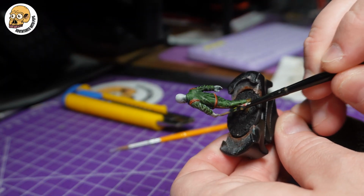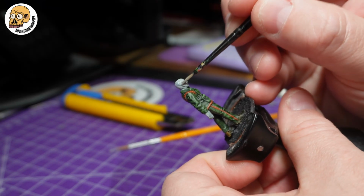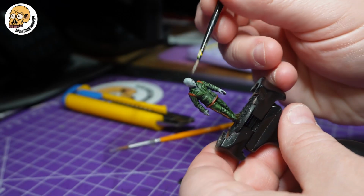Now, these I could obviously use with my alien minis, so that's quite an easy use for these. I'm also going to use them in my 2000 AD setting.